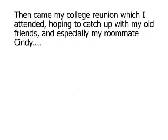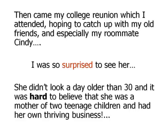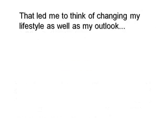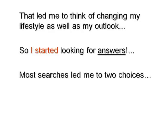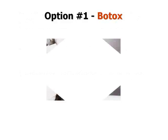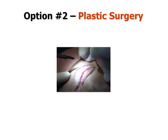Well, then came my college reunion, which I attended, hoping to catch up with some of my old friends, especially my roommate, Cindy. I was so surprised to see her. She didn't look a day older than 30, and it was really hard to believe. She was the mother of 2 teenage children, and she had her own thriving business, and that led me to think of changing my lifestyle as well as my outlook. So I started looking for answers, and most searches led me down to 2 choices. Option number 1, Botox. Option number 2, plastic surgery.